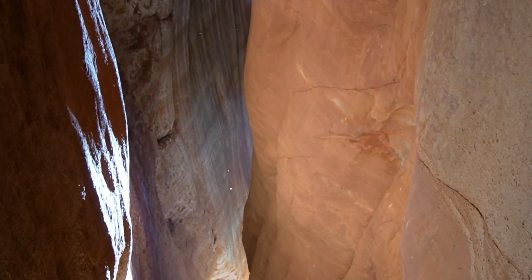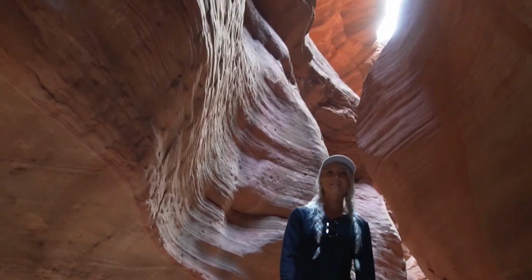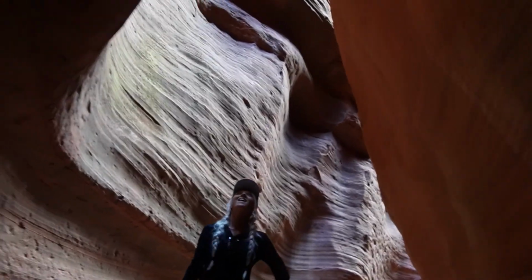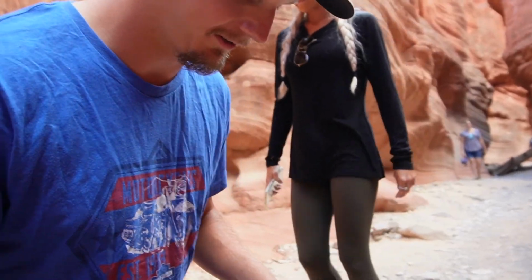Go back a little bit more. So I think we got here just in time, because hiking back here there's nobody, but hiking out here there's a bunch of people.